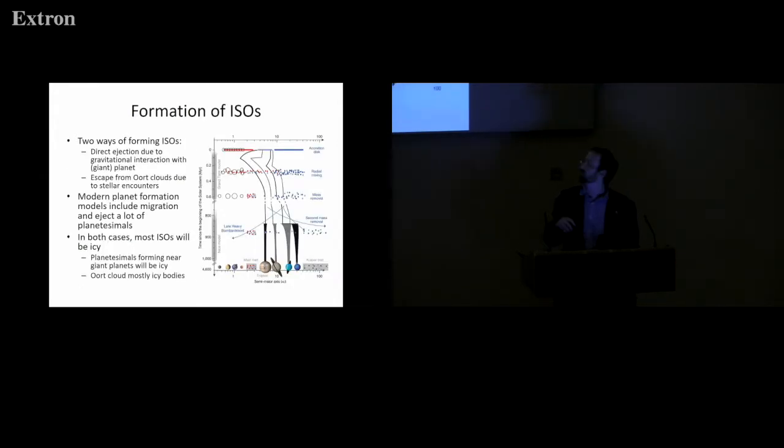This is going a little step backwards, why we think it's more likely that you get icy objects. This is a sketch of our current favourite model of the formation of the solar system, with this Grand Tack and Nice models, where you start with rocky things in the inner part of the disk and icy things further away. And as the giant planets form and migrate, they scatter material out, but they preferentially scatter things that are icy, that are out in the outer belt where they're forming.